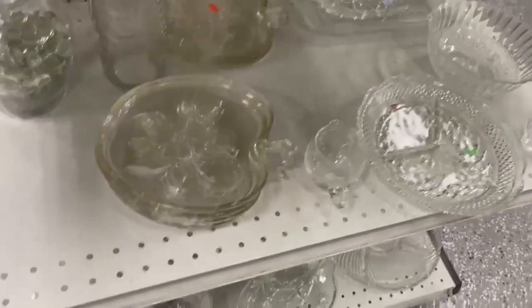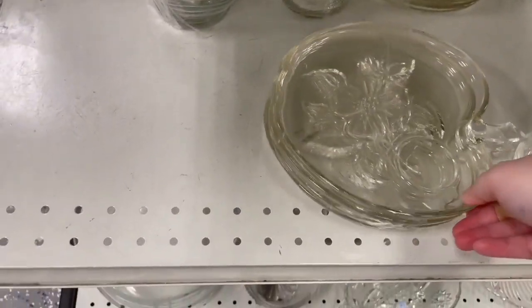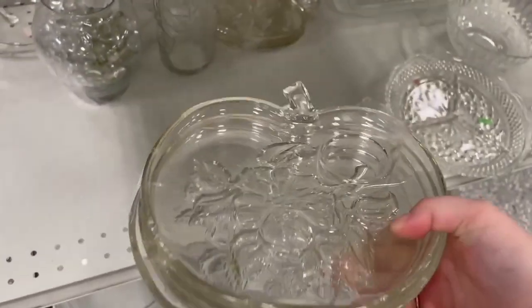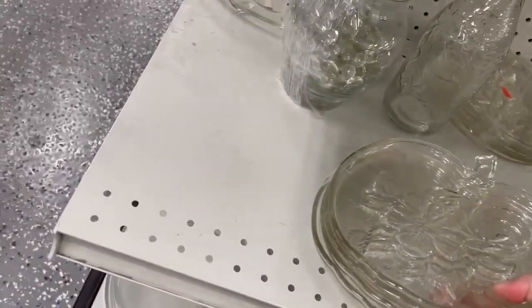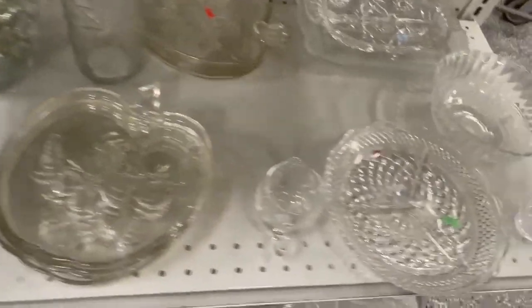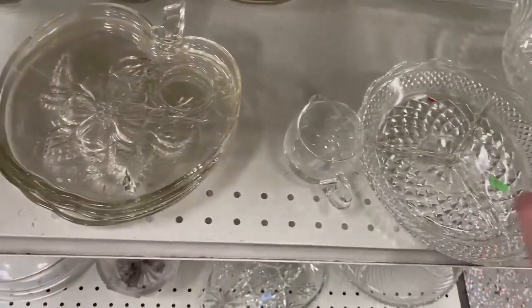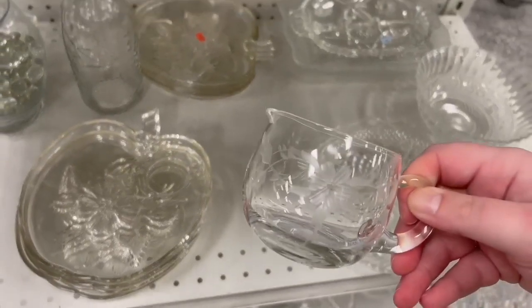Now, this end cap had a lot of true vintage clear glass, like these Hazel Atlas or Anchor Hocking snack sets. I love these, but they don't do well in the live sales, and they're kind of a pain to ship, and this set was missing the glasses, so I did leave it. Now, here's a Wexford Plate by Anchor Hocking. Love that design, but not something that sells very well.